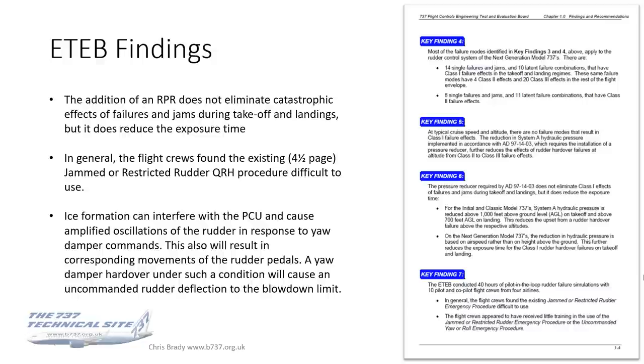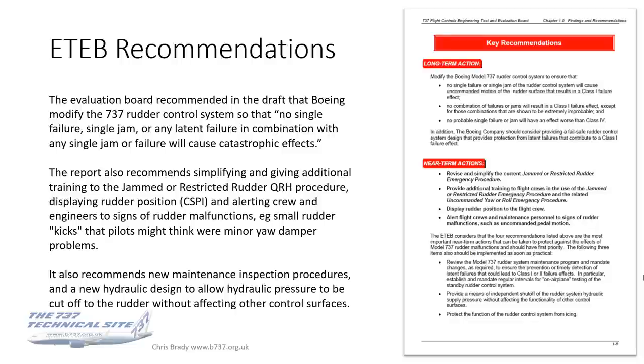In general, the flight crews found the existing 4.5-page jammed and restricted rudder QRH procedure difficult to use. I mean, God, you're telling me it was a hideous procedure. But anyway, ice formation can interfere with the PCU and cause amplified oscillations of the rudder in response to yaw damper commands. This will also result in corresponding movements of the rudder pedals. A yaw damper hard over under such a condition will cause an uncommanded rudder deflection to the blowdown limit. So, some pretty chunky findings and equally chunky recommendations.